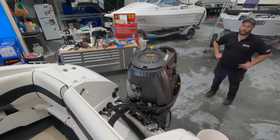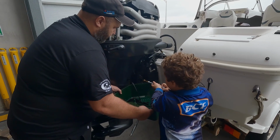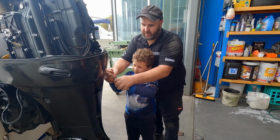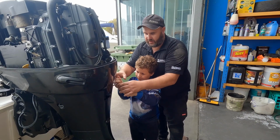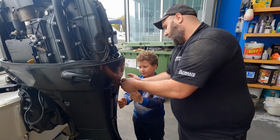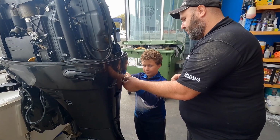While I was there, we did the service as well. I was honored by little Zach doing the work on my boat. Just amazing to see father and son bonding. In return, I promised Zach I will take him fishing soon on my boat and we will catch lots of fish.